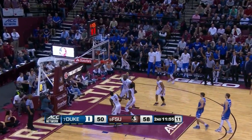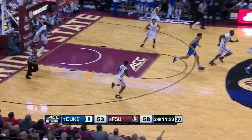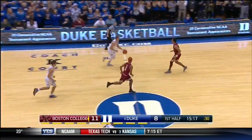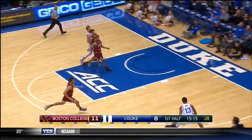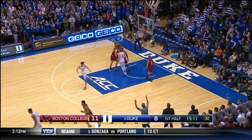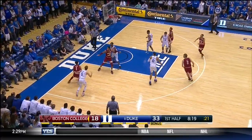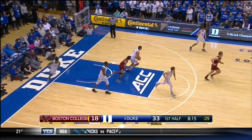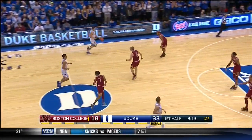Duke trails 8. 3 ball by Jones. Jones did on that occasion. Going to try to keep those guys in front. Bad pass. Kennard the turnover. Finds Jones. 3 ball. Tavy Robinson slips baseline. One and done are the Eagles.